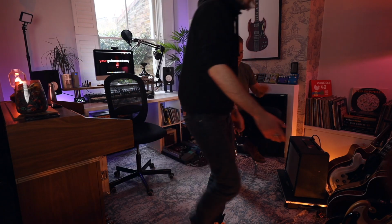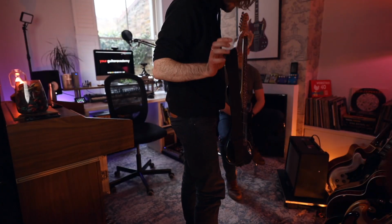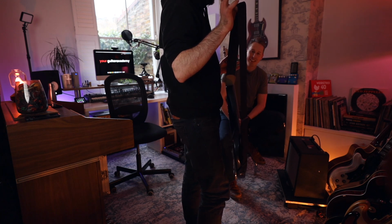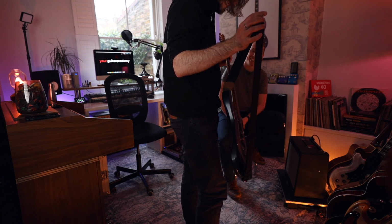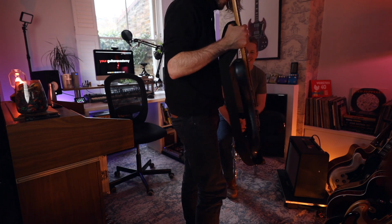Guitar-wise, I've got quite a few. I'm mainly a Strat player. So yeah, show us. My workhorse is this one. It's an old Mex that I bought secondhand when I was 17. Look how you're holding it. I can see this has been gigged. So casual. It's a bit of paint and everything.